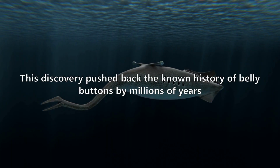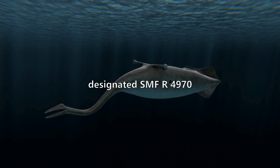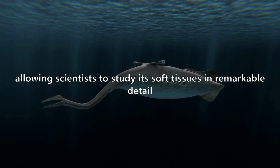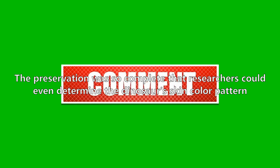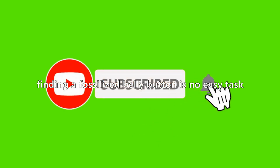Implications of the dinosaur belly button. The discovery of an umbilicus in a nearly adult Psittacosaurus specimen suggests that this species, like humans, may have retained their belly buttons throughout their lives. While this doesn't necessarily mean that all dinosaur species kept their umbilical scars into adulthood, it opens up intriguing possibilities for understanding dinosaur development and physiology.